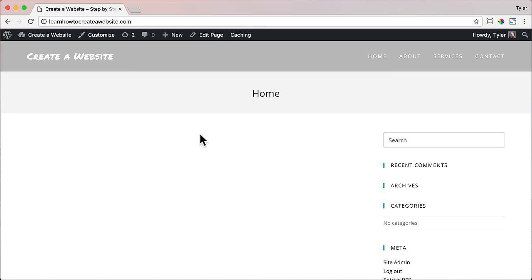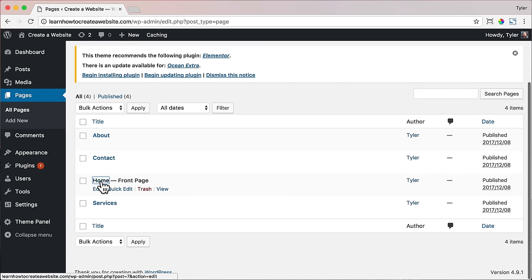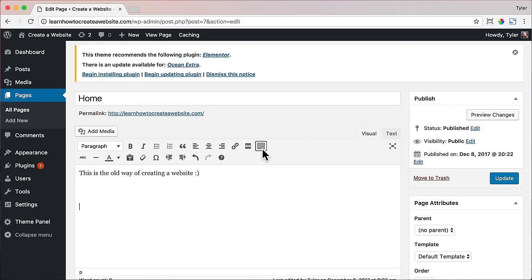The next thing that I'm going to do is show you how to add content the old way, the not so fun way, but it's still important to know. So to do that, you hover over your website name and go to dashboard and then click on pages and scroll down and find your homepage and click on it. Then we can add any content that we want right here. And you can toggle this toolbar and get more options, and we can bold things or italicize things, add different headings or paragraphs, add in images or links. But we're not going to do any of that, but it's super easy. You can see right here, it's just like Microsoft Word.